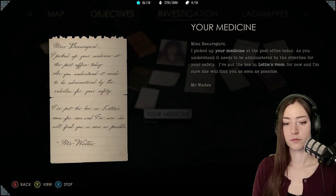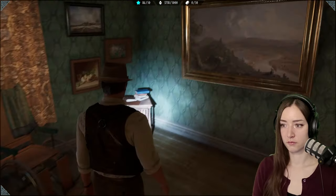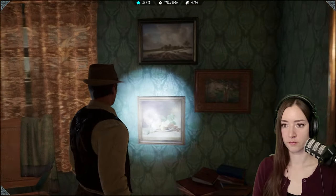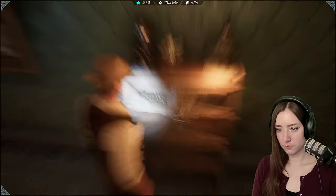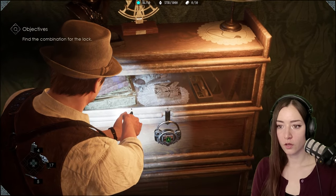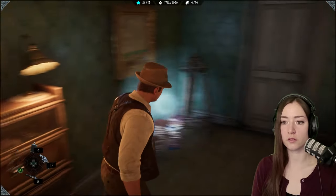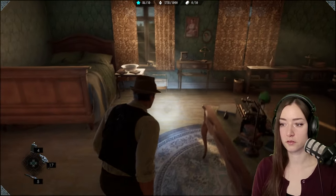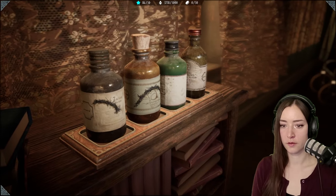Mr. Waits also has incredibly beautiful handwriting. Very impressed. Very nice. It's another one of those strange padlocks. Oh, and it's one of those that we need. Oof, oh god. Okay. I'm excited. Need to solve puzzle. There are bottles. Bonk.